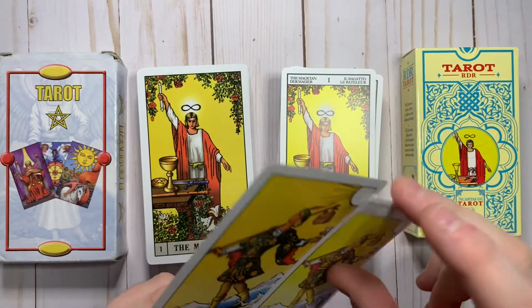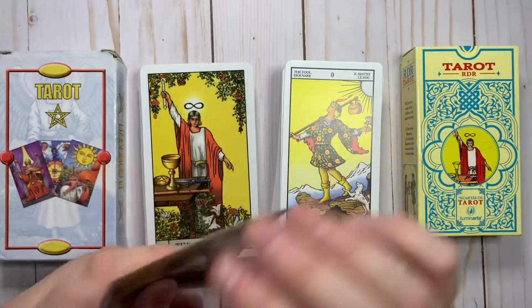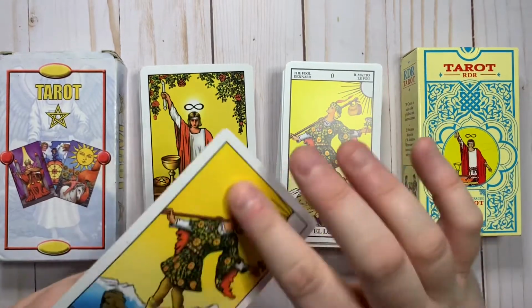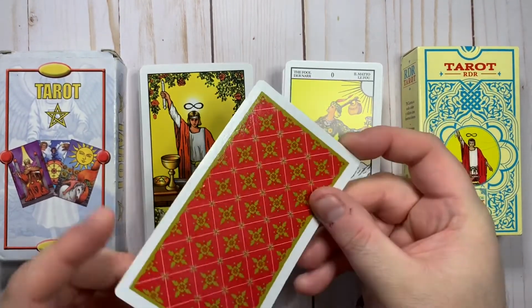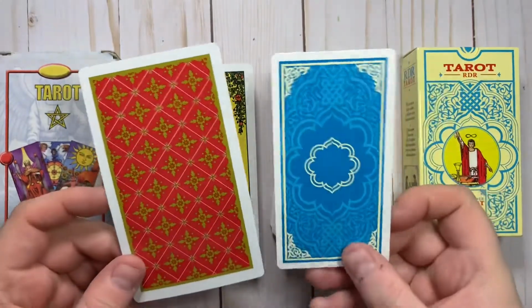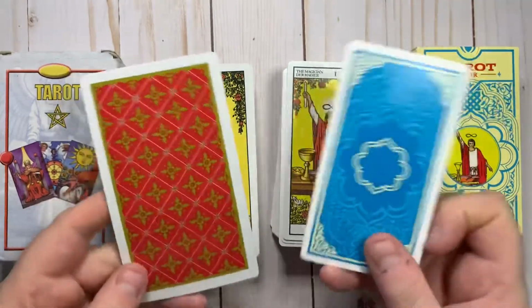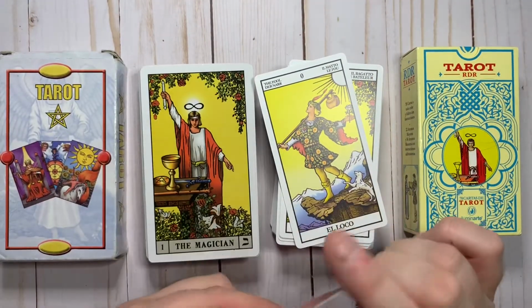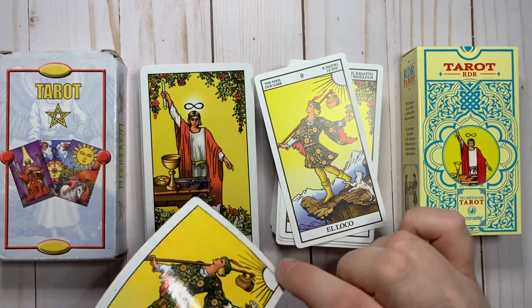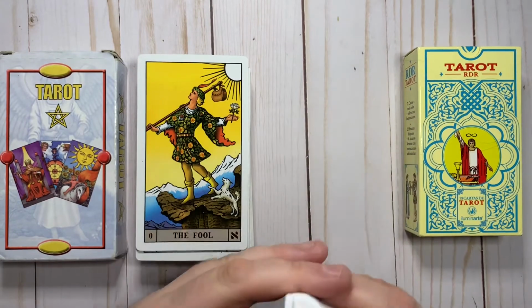The other thing is there's no comparison with the cardstock. This is flimsy and poorly laminated and printer issues galore. The backs are nice. I do appreciate the Edith Waite backs more than the Tarot RDR backs, even though they're both a little cheesy. But this cardstock is just unfortunate in so many ways. This deck is practically perfect.